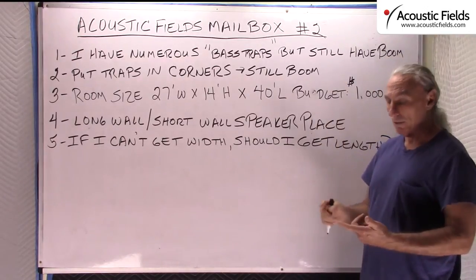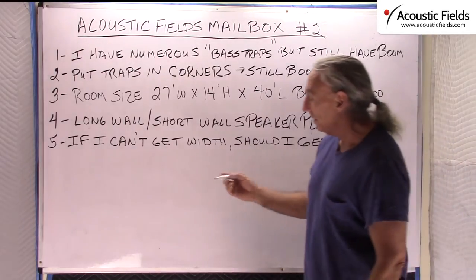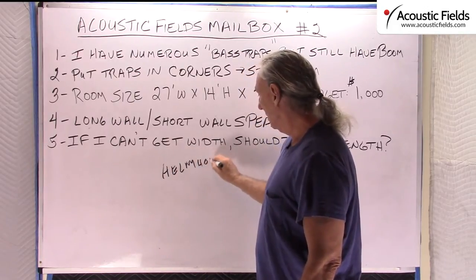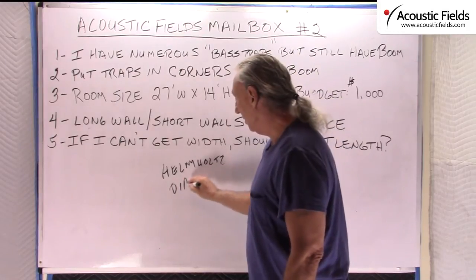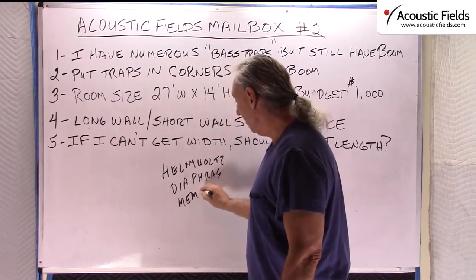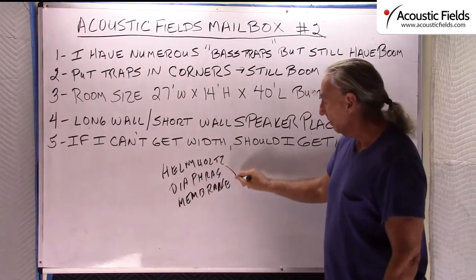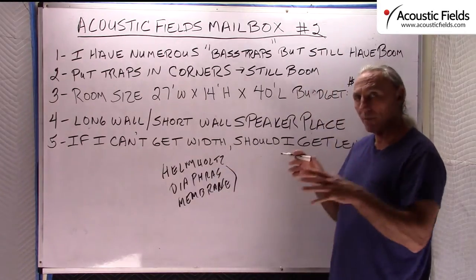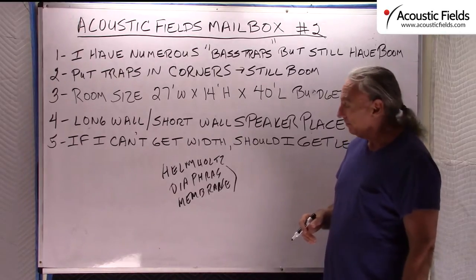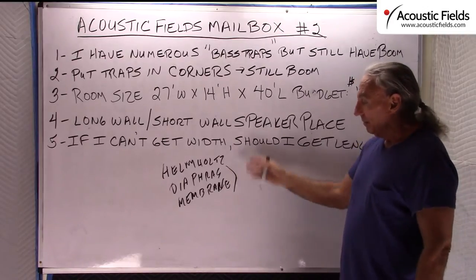So they have numerous bass traps, but they still have boom. Well, there's a couple issues here. One, you could have the wrong type of low-frequency absorption technology. Remember, there's three types. There's Helmholtz, and there's diaphragmatic, which is the one we use, and then there's membrane. Membrane is kind of a cousin of diaphragmatic. These two are very much related. This is a little bit different, more narrow frequency focus, a lot more difficult to build, and a lot more difficult to treat with. So diaphragmatic and membrane are your other two.